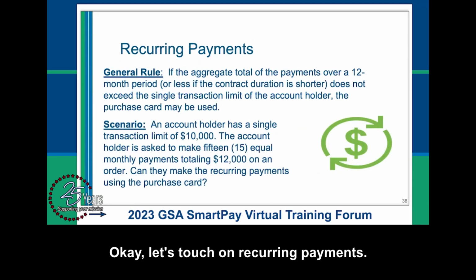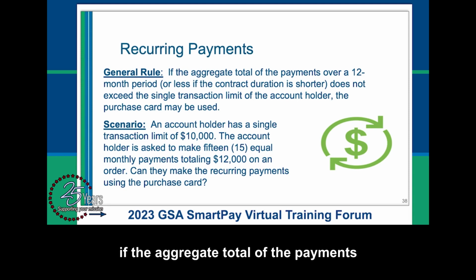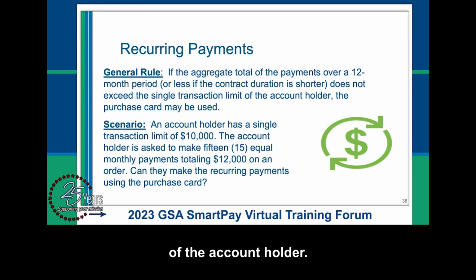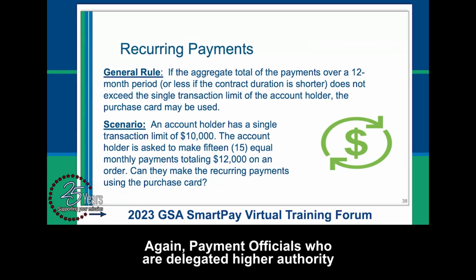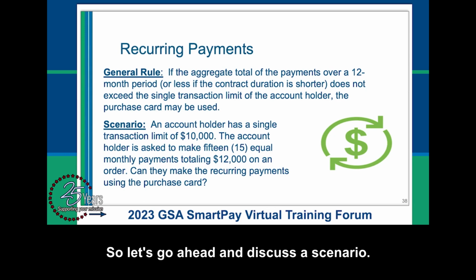Okay, let's touch on recurring payments. The general rule of thumb is that when you have recurring payments, you may use the purchase card to make those payments if the aggregate total of the payments over a 12-month period or less, if the contract duration is shorter, does not exceed the single transaction limit of the account holder. Again, payment officials who are delegated higher authority for payment purposes will be subject to the policies of the agency in that case. So let's go ahead and discuss a scenario.